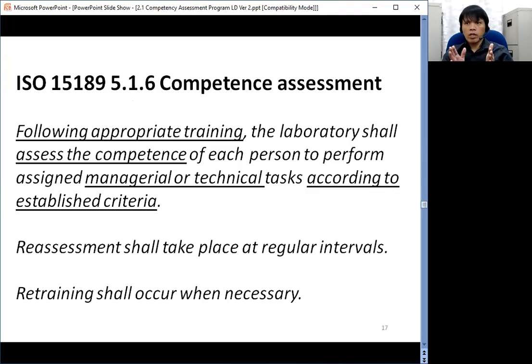And I quote here the first portion of that section, and we will discuss the rest of 5.1.6 in the later part of this activity. So 5.1.6: following appropriate training, the laboratory shall assess the competence of each person to perform assigned managerial or technical tasks according to the established criteria.